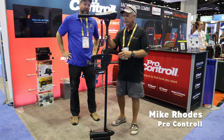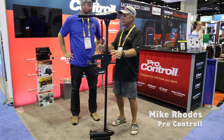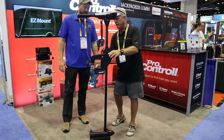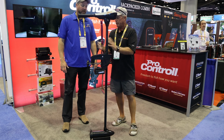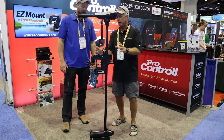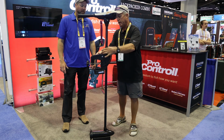Okay, so this year we've come out with the Pro Control Revolution trolling motor, which allows you to mount this motor on both the bow or the stern of the boat. It has this patented bracket down here on the bottom that'll accommodate the curvature or the angle of most any bow. It will not fit over any gunnel larger than 3 inch, so we've got to make that clear.